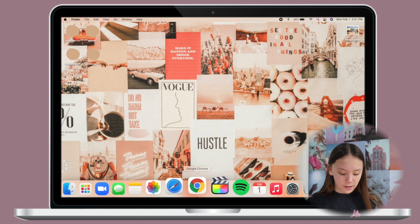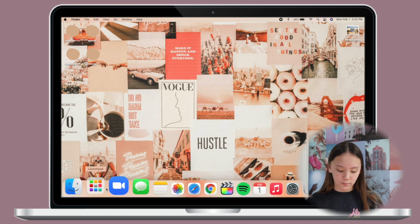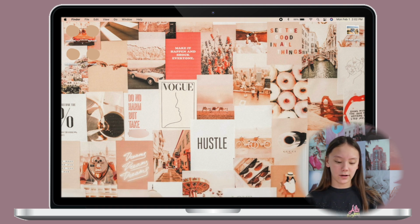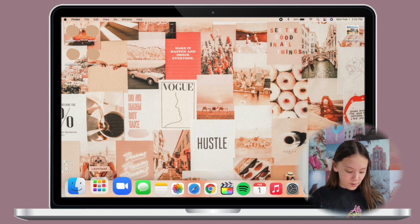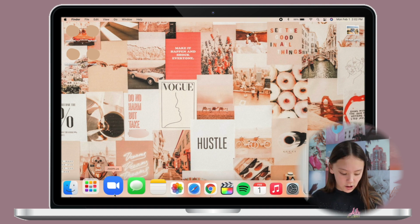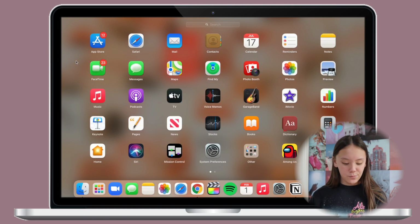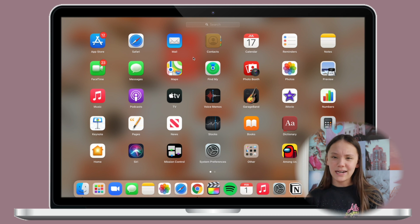So if you go down here, then we have most of the apps that I use daily. So obviously I have way more, but I'll show you guys that later. So just starting from the far left, I have my Finder, which is just obviously this screen. The Launchpad is basically where all of my apps are stored. So the apps that I have on my computer are basically the ones that come with the computer, so like all of the main Apple apps.